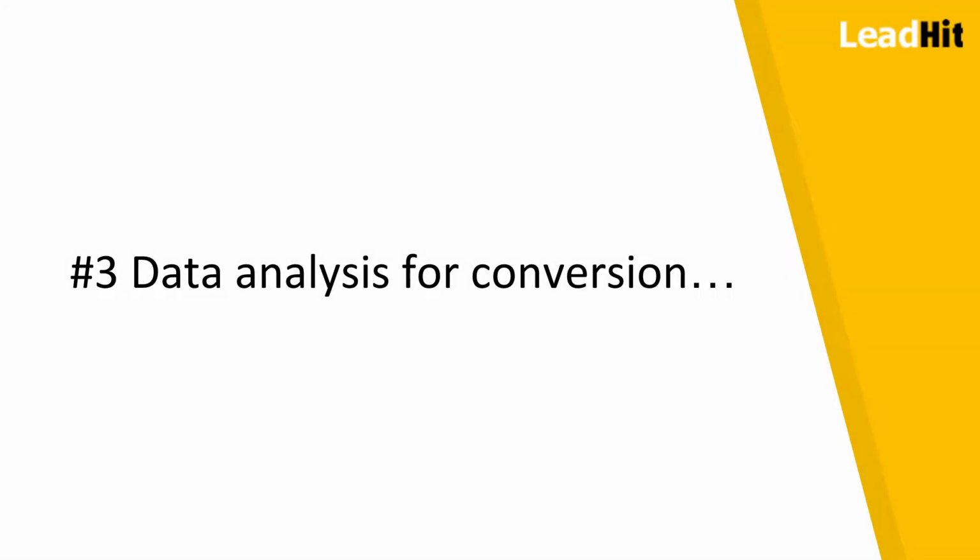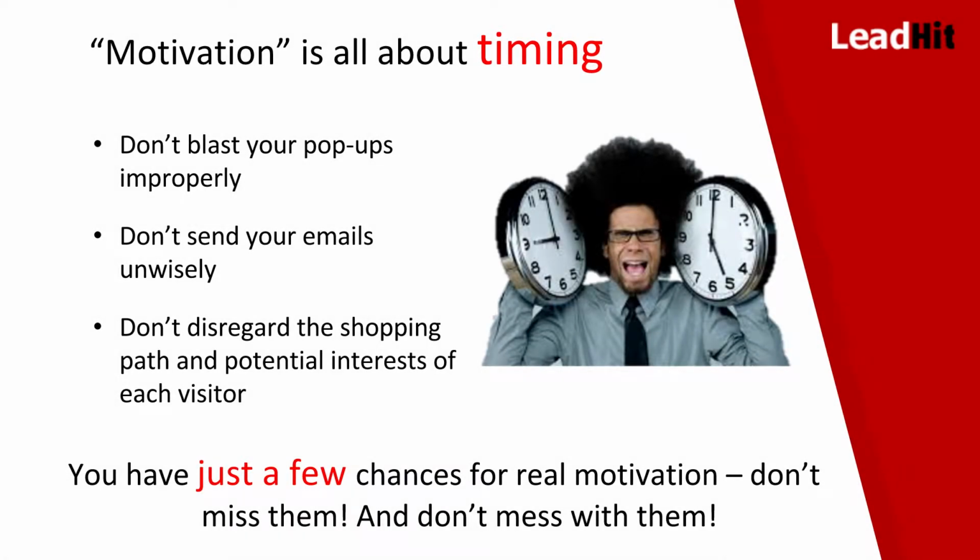So data analysis for conversion. Now, we're going to get into how you analyze the data and what works with the different types of motivation. Okay, so let's talk about timing to start with. Motivation is all about timing. And the mistakes that we see you want to avoid: don't blast your pop-ups improperly, which we've talked about.